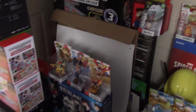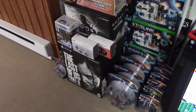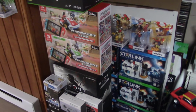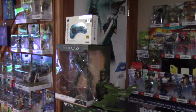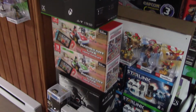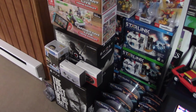And then basically stacked up from the floor up, you're going to see a bunch of stuff. Now, I do have The Last of Us 2 Collector's Edition, Ghost of Tsushima Tech Collector's Edition, Mario Kart Home Circuit, Mario and Luigi, and an Xbox Series X box stacked with Halo, Master Chief, and the Sega Saturn controller box, all stacked up one on top of the other. I mean, it's just absolutely crazy, and this just shows you I just don't have enough stuff to put things on, and I'm out of space.